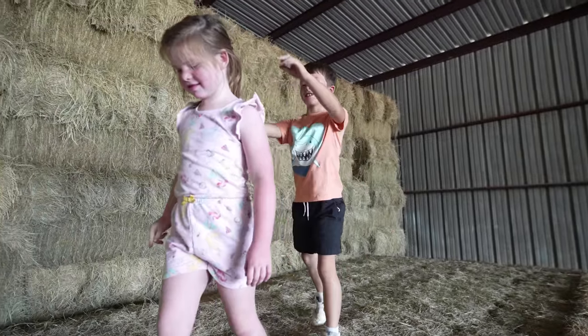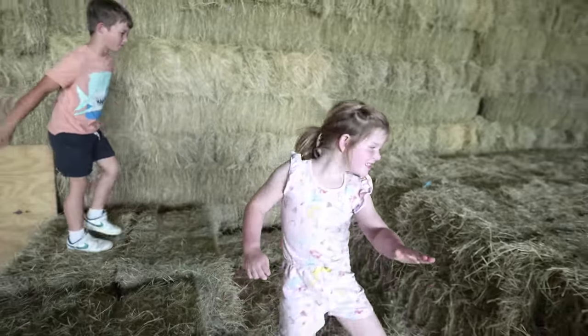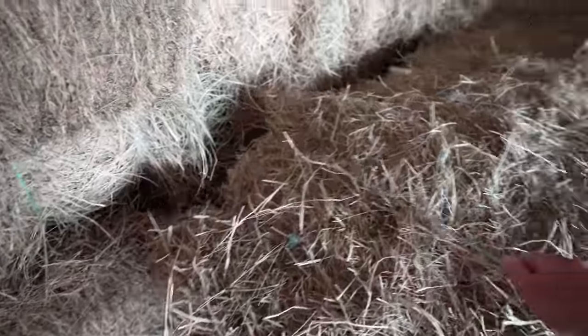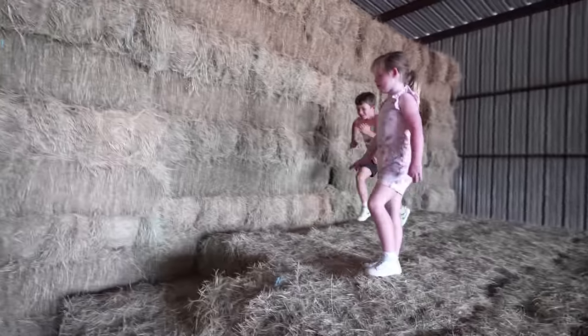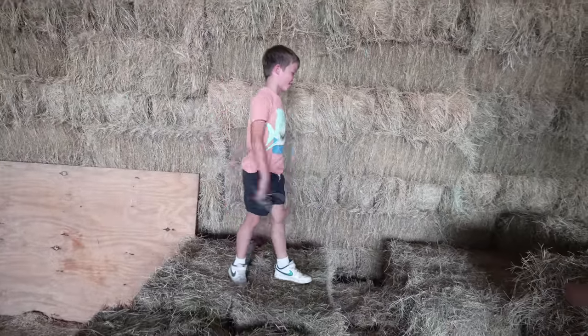Oh, he did it. Okay, you go. Okay, let's see it. Hey, there she goes. Good job. I'm going to remove this hay bale for you, and it's going to make the jump even farther, okay? Okay. Let's move this one out of the way. Now he's going to have a bigger jump. Now he's got to jump from there all the way to there. Here he goes. Oh, he made it on his feet.